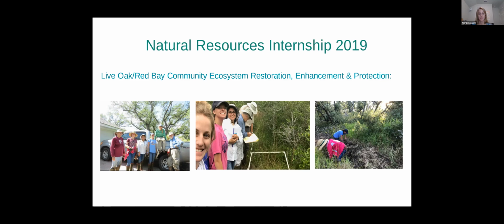There are some programs trying to encourage planting of natives from a residential perspective. And now they're seeing pipeline companies that have right-of-ways partner with native seed companies to plant native vegetation, which is great because those are more large-scale projects.